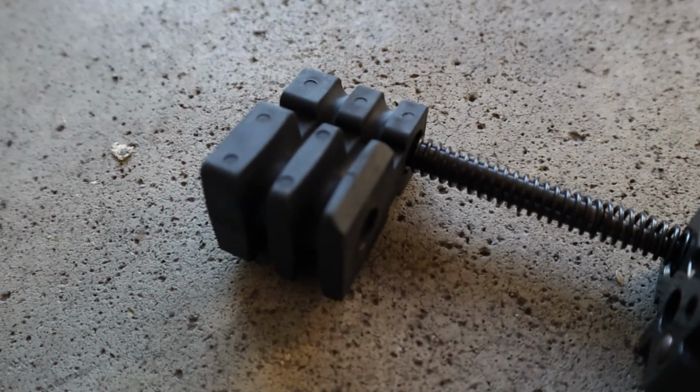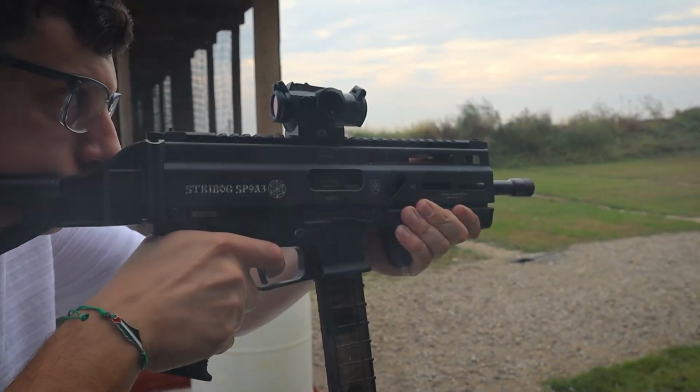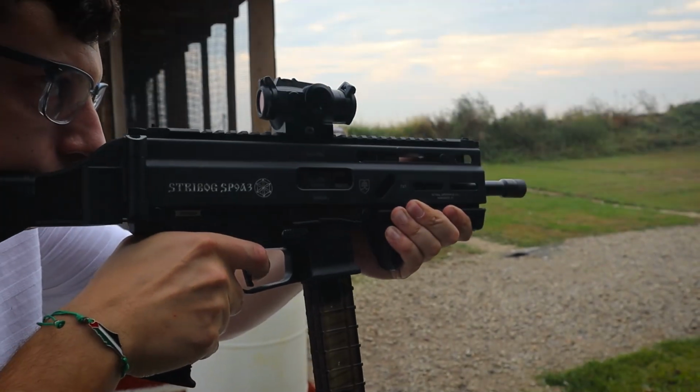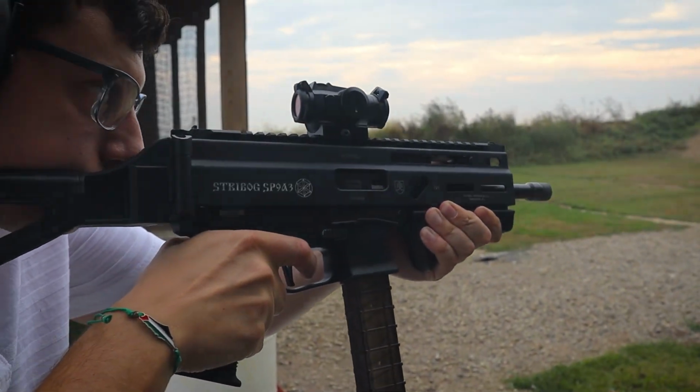Now the SP9A3 can be remedied with an HBI block that sits inside of the receiver, shortens that bolt throw so it's not moving too deep into the receiver, and it gets you that ejection that you want to see. Now the ejection pattern is still kind of all over the place. It's not really confidence inspiring, but you know, it's okay. For the most part, it still functions fine.